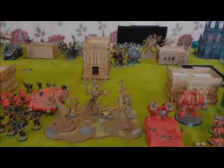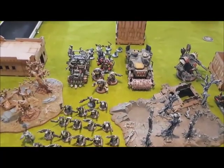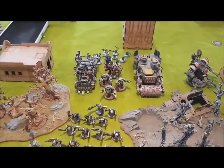Let's see what the dastardly Nick is bringing. Right, now for the good guys. He's out the room, so I can say it.